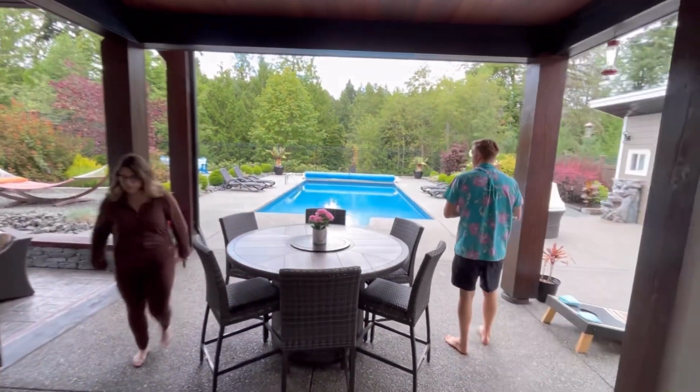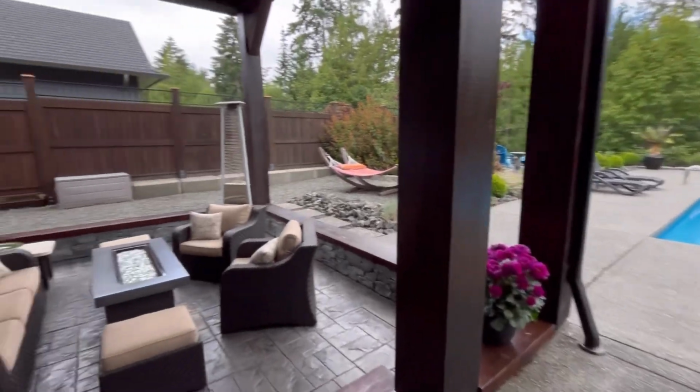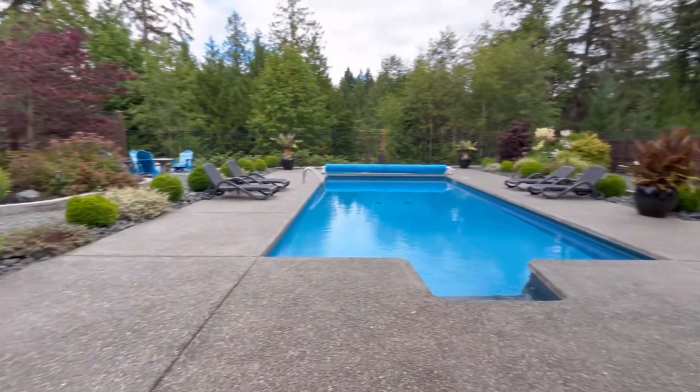Some of the standout features include this amazing outdoor space, perfect for entertaining. Obviously the pool, it's very private in this backyard. And then obviously the media space in the basement. You'll see a clip of it later in the video.